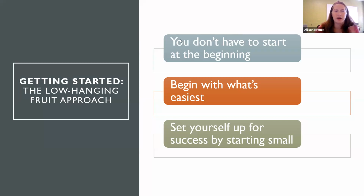And this is what we would call the low-hanging fruit approach. This is more of a seasonal metaphor here. We can start by reaching really far and really high to try to get that perfect fruit from the top of the tree. Or we can get something just as good from the lower branches. So really, we're setting ourselves up with what's easiest and starting small.